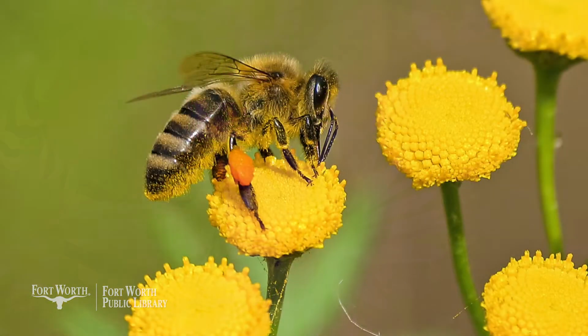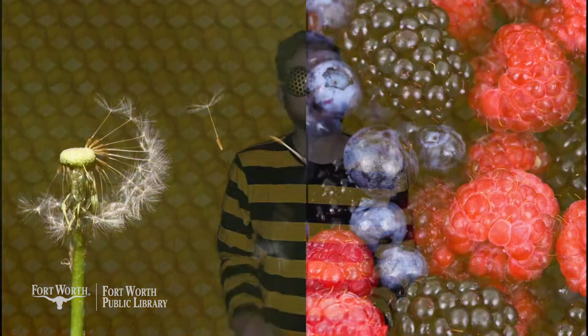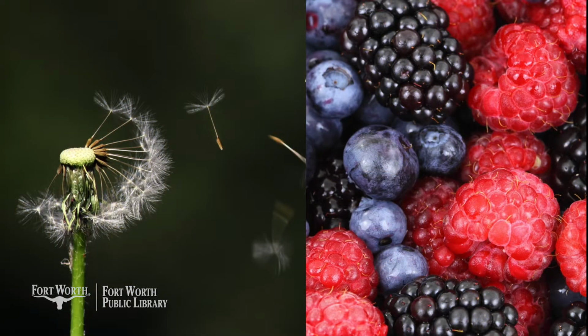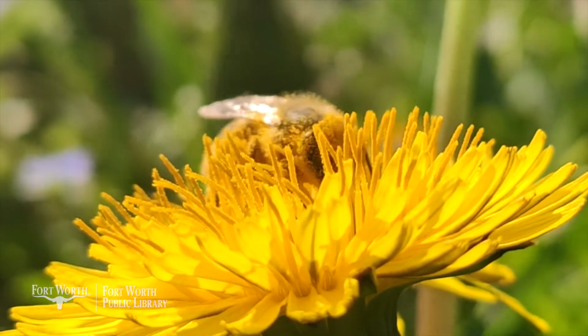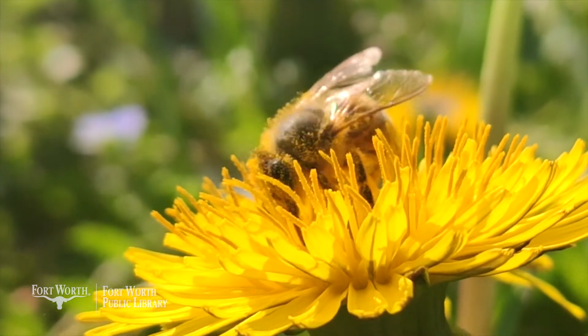The bees collect the pollen from all over their body and move it to their legs. You can see the yellow bump in this picture. That's a clump of pollen. The bees will then go to the next flower and some of that pollen will fall off. Voila! That flower is now pollinated. Pollination is how plants reproduce to make seeds or fruits. Plants, for the most part, can't pollinate themselves. They require the assistance of bugs, bats, birds, and bees.